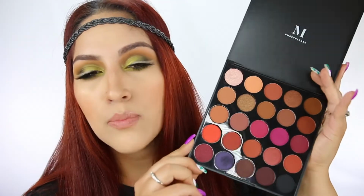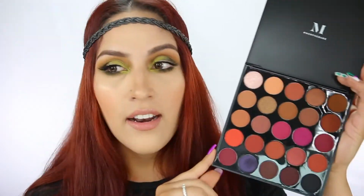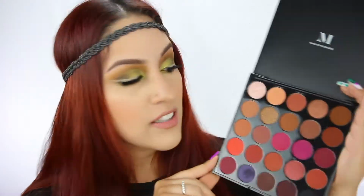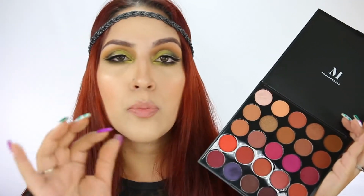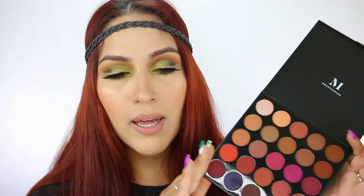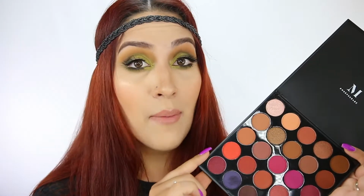I love how small this palette is and really travel friendly it can be, and obviously I love these shades that are in here as well. You get a pop of blue, pinks, this orangey shade, super pigmented shadows. Morphe has never had any issue with pigmentation, but I feel like this palette is really similar to the Jaclyn Hill palette, like that pigmentation.